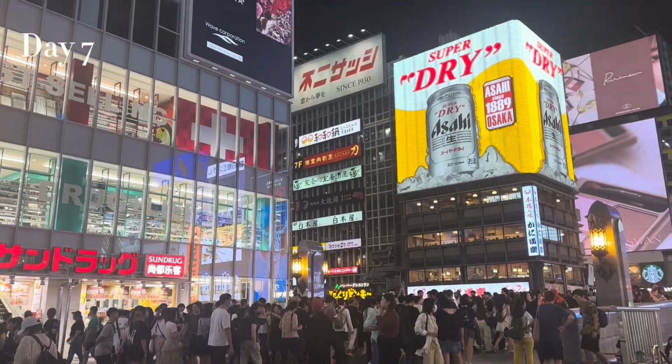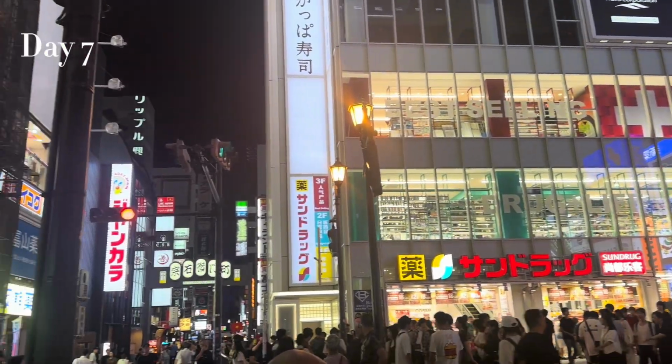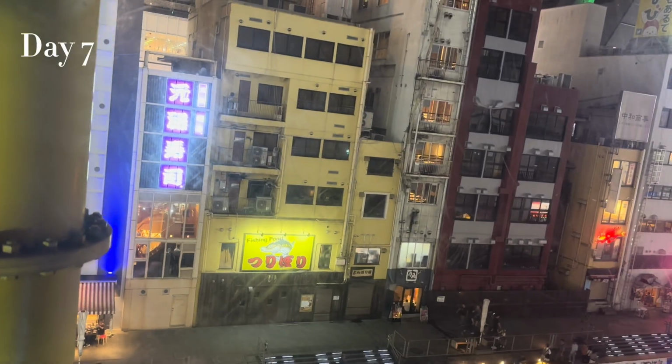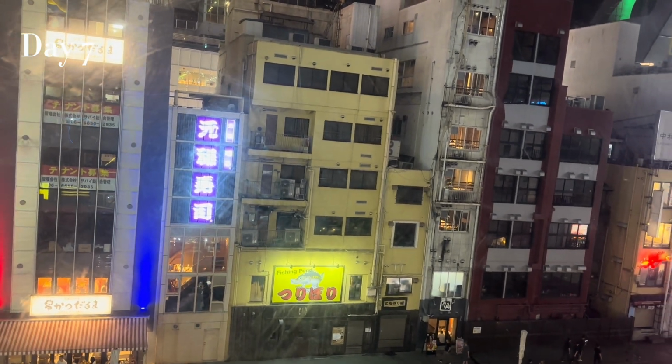The only thing that we did in Osaka was visit Dotonbori Street. This street is a super busy street with like lots of food. The food we had here was absolutely fantastic. There's so many lights, so many colors. There's a very famous sign of the Glico man that everyone gets a photo with. There's this big ride that we went on right in the middle of the street.